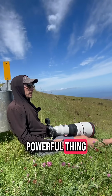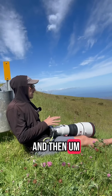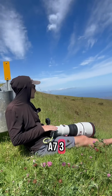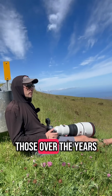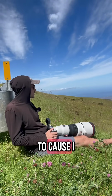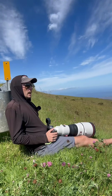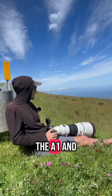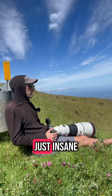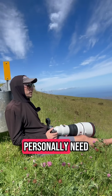It's a really powerful thing, but I'm a firm believer in buying the premium glass. And then I've also spent a lot of years with my A7 III. I think I've owned probably four or five of those over the years. The A9 I kind of upgraded to because I needed a little bit more frames per second, and I was really craving that. I think it's really fascinating, the A1 and the A9 III, the burst modes on those are just insane. But I also feel like it's a little bit more than I personally need.